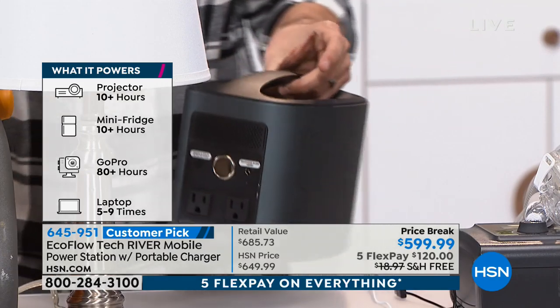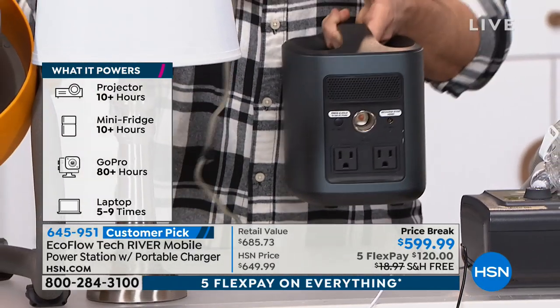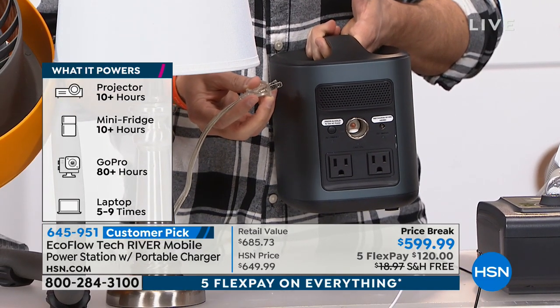Well, and look at your screen right now. A laptop recharged 5 to 9 times, depending on its size and power. A mini fridge for 10 plus hours on a single charge. I mean, this is a game changer.